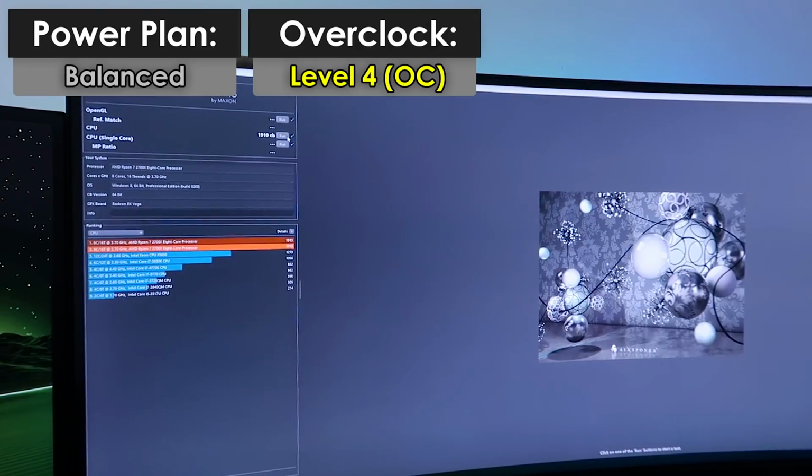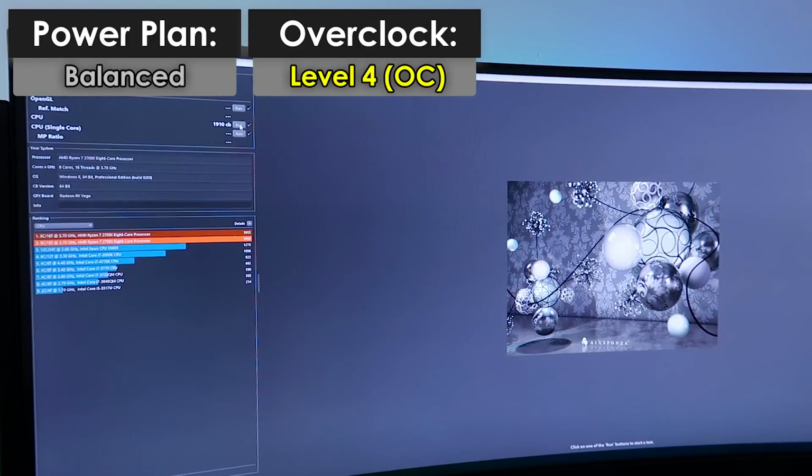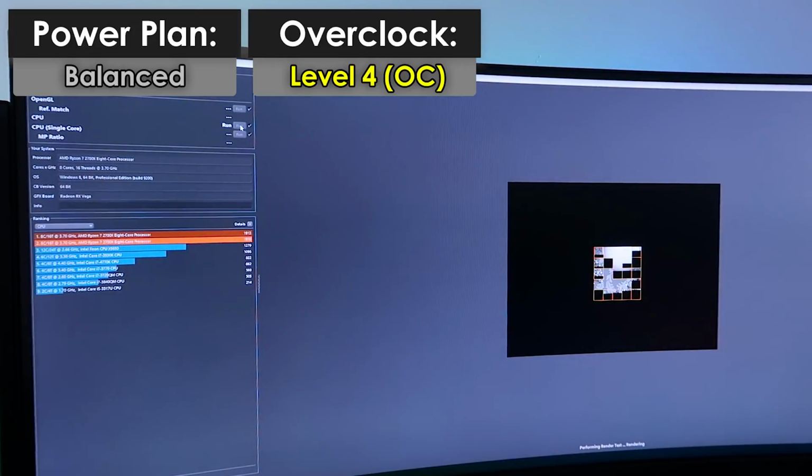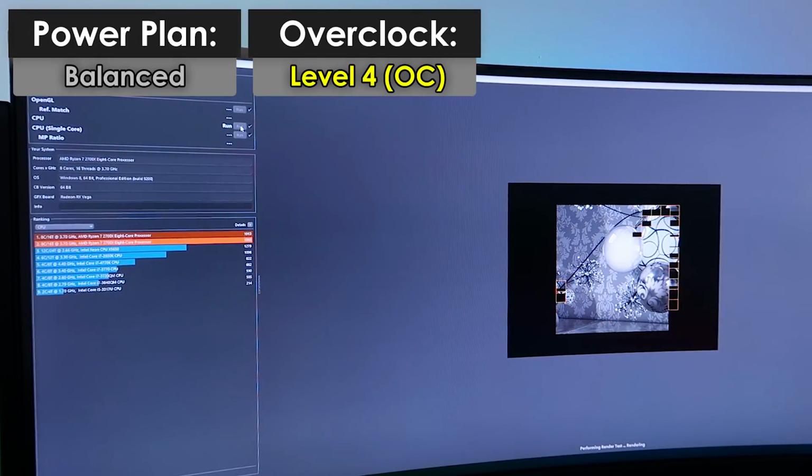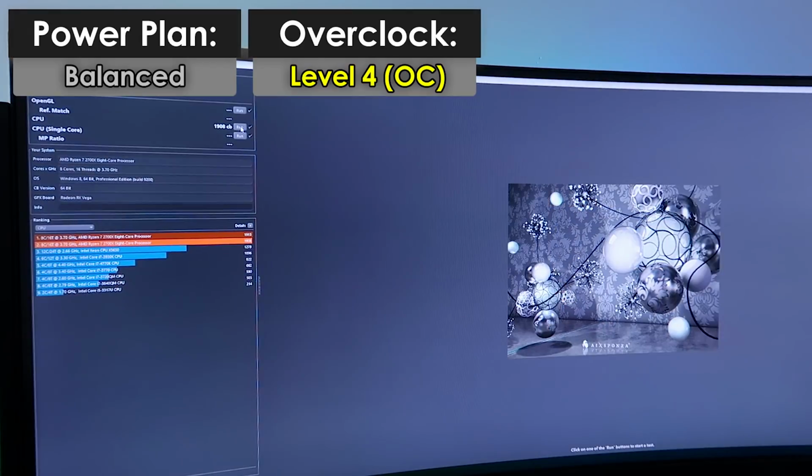And let's go ahead and run Cinebench again. Let's see if we can get a brand new high score in this video. Okay, it's running. Will it crash on the second run? I hope not. But balanced seems to work fine with the level 4 overclock. Very interesting. Damn it, we got a score of 1908.